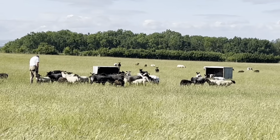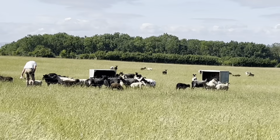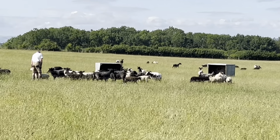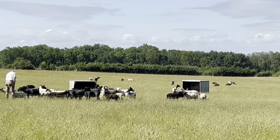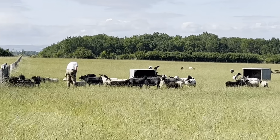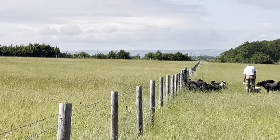Here's all those little noisy sheep that you could hear in the background. They just all come running across the field to have their feed. What a lovely setting. Quite beautiful.